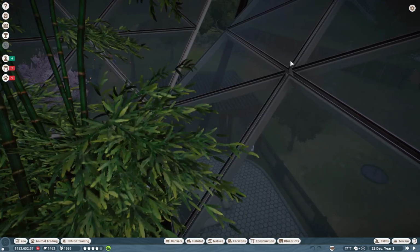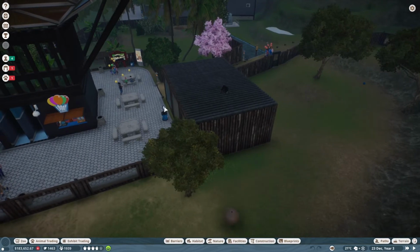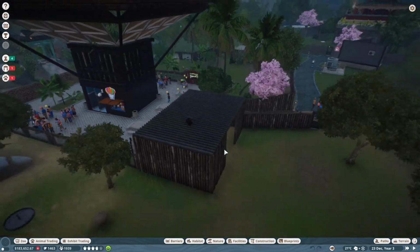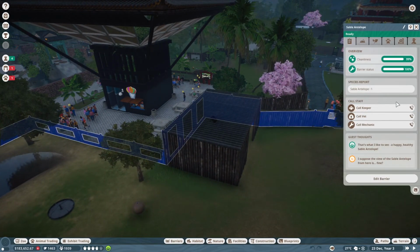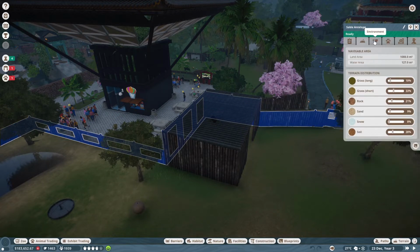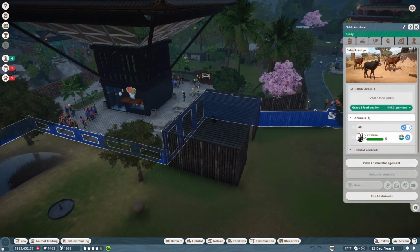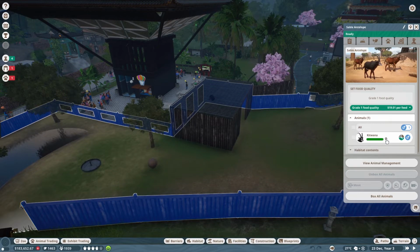I'm getting so much better at finding things, so much better at building things. Still not perfect, but much better than I was. So this area is the sable antelope's area. And I imagine that it's probably got a lot more area than it needs. Let's actually go and find the actual sable antelope and find out how happy it is, and all that stuff.